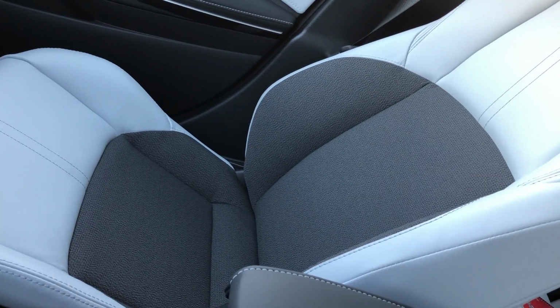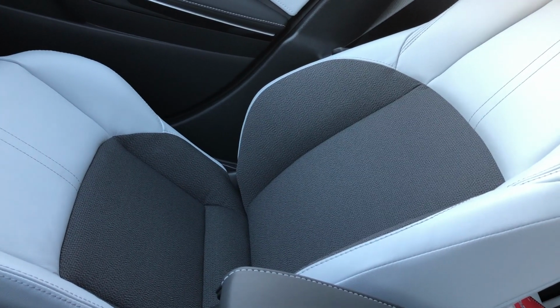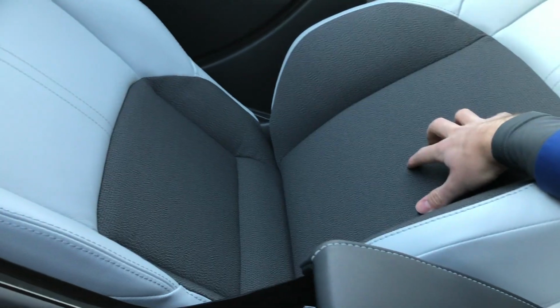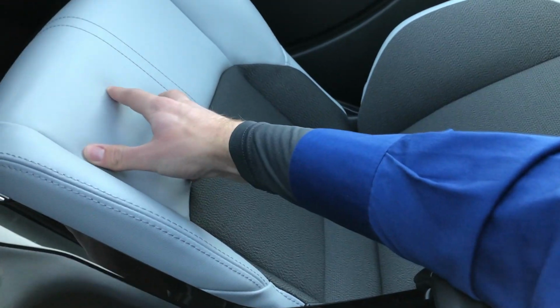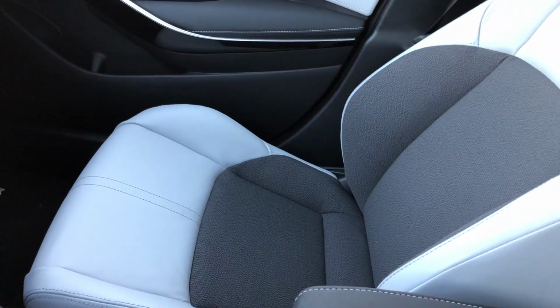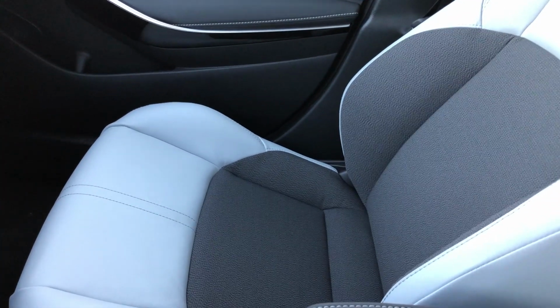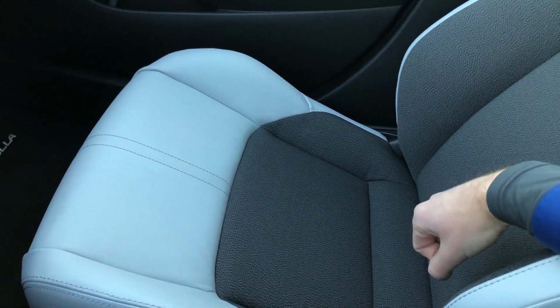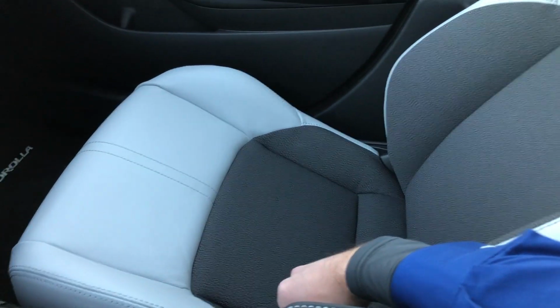If you want to buy an SC model, you're going to have to settle for cloth seats, which are somewhat comfortable. They're a bit firm. The leather's a bit smoother and nicer. I mean, granted, it is no fully plush Rolls-Royce or Cadillac Escalade seats, but they're fairly comfortable for the most part. Not too bad. And they're heated as well.